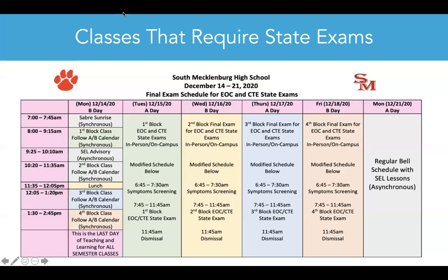Wednesday, the 16th, is second block. Thursday, the 17th, is third block. And Friday, the 18th, is fourth block. Again, follow this schedule because this is the schedule that will be intact next week. And then the very last day of the semester, Monday, December 21st, is an asynchronous day, and you will have SEL advisory lessons that day.